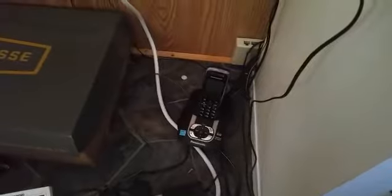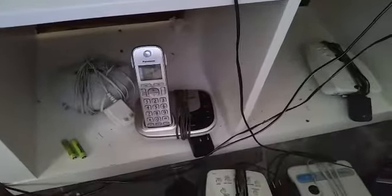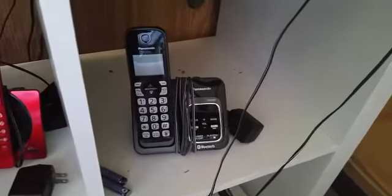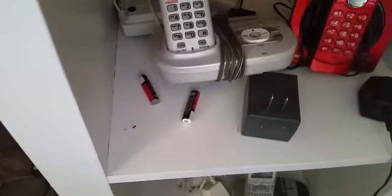I got that correct. The Panasonic KXTGD223N base unit, of course. Then the Panasonic KXTG3760M base unit. The batteries are right there, and right over here.